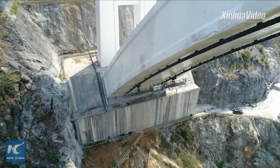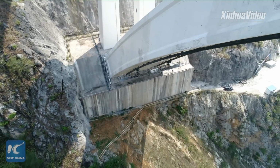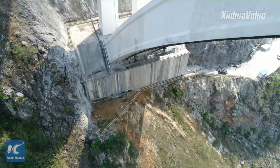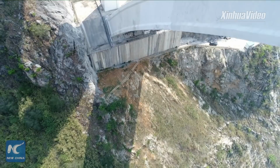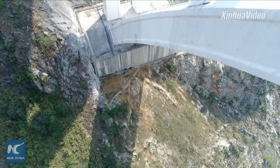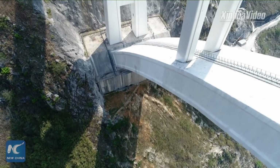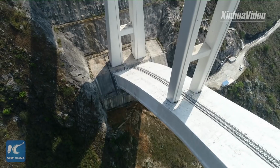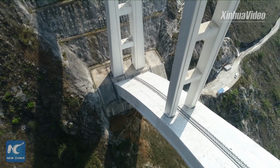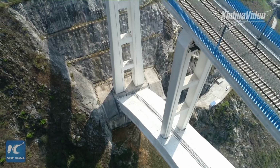The average age of them is 24 years old. They're from all over China. Some are from East China's Shandong, some are from Northwest China's Gansu. They have a very high sense of responsibility to guarantee the safety of the railway line. Now they're standing at the impending curves at the bottom of the bridge arch to examine the bridge.